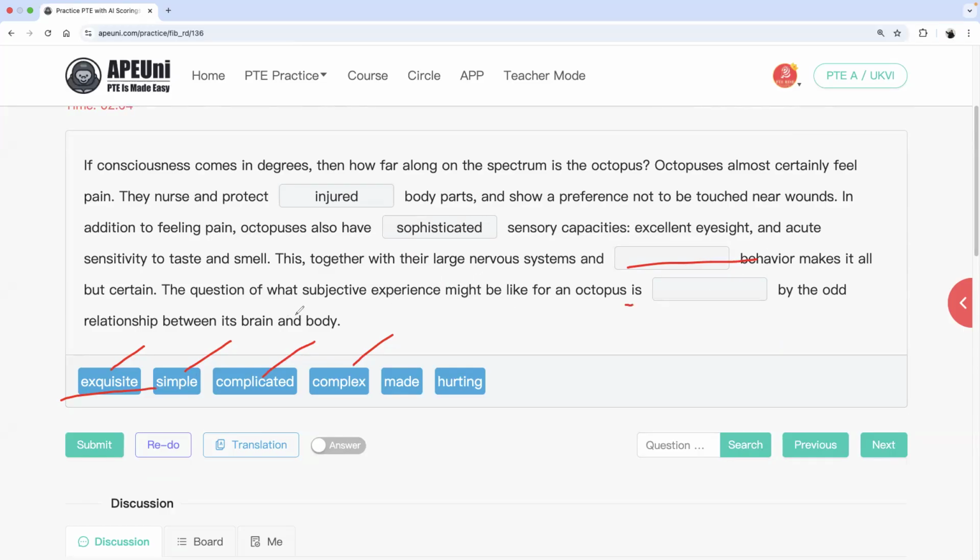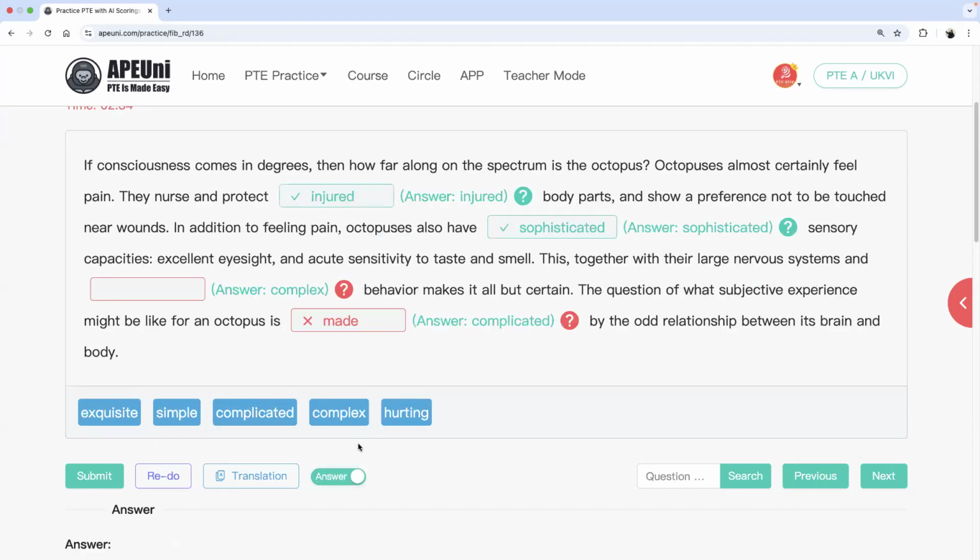And it says the question of what subjective experience might be like for an octopus is dashed by the odd relationship between its brain and body. The question is dashed by. So what do you do with the question? The question is made by the odd relationship between its brain and body. Okay, now let's check the answer.